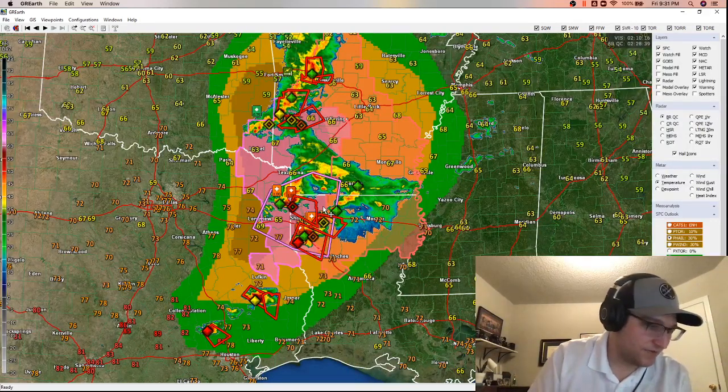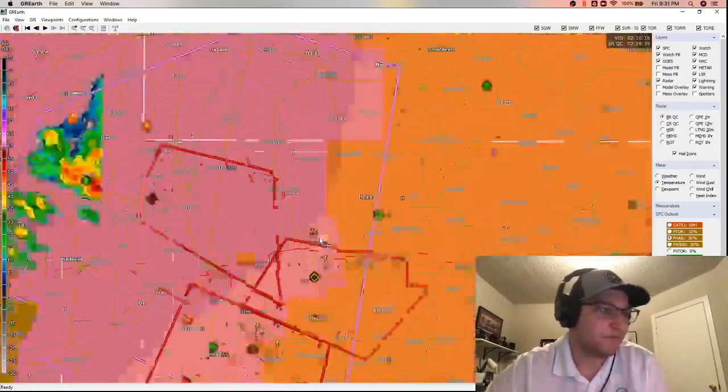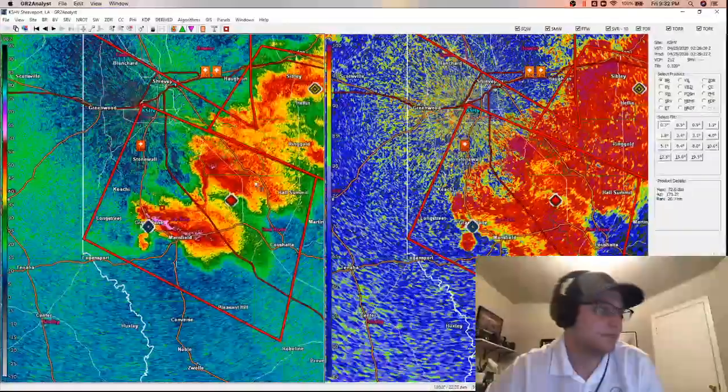If that thing makes I-45, it'll be a 5-star for sure, says Rob Jones. Yeah, probably. I agree with that assessment. If it has very large hail with it, for sure.